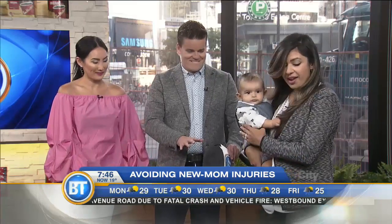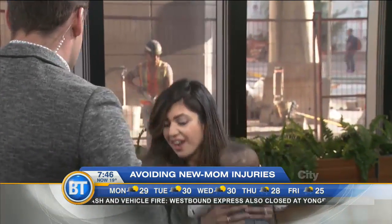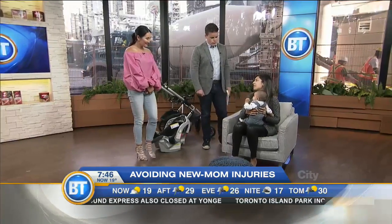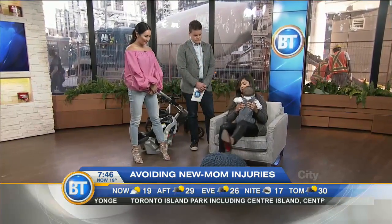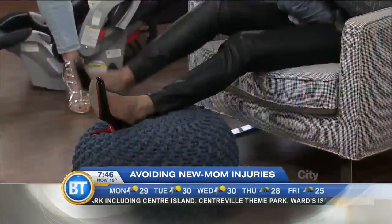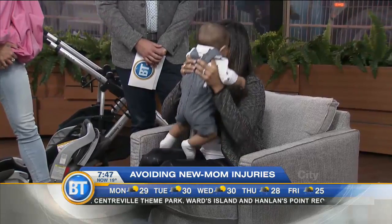Now I have one more hack. This is a good one, because as moms and dads, we spend a lot of time feeding our little guy, right? For at least as many feeds as you can, always keep some sort of a footstool or a footrest on hand so that you can elevate your feet and lean back, because every single parent will find that they develop neck and shoulder pain because they're often leaning forward.